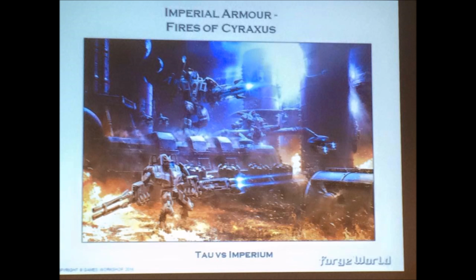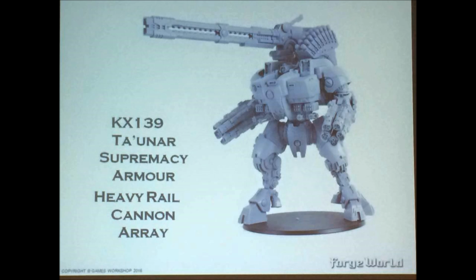But in addition to the new book, there's also going to be two new weapon systems for the Supremacy Armor, which is probably one of the cooler things about this upcoming book. We've already gotten a look at some rules for the other suits, but we don't have any idea of the rules for these two new weapon systems for the Supremacy Armor, but they both look pretty cool.